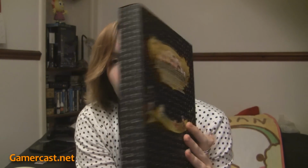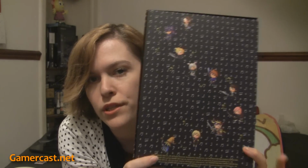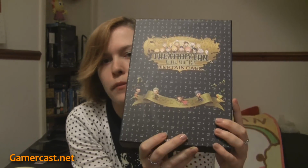Theatrhythm, for anyone who doesn't know, is a rhythm-based game based off Final Fantasy music, which is really nice. So there's 3 different types of game modes in it. So you've got battle music, which is you've got 4 characters alongside enemies here, and it's like 4 bars. Then you've got, is it EMS? No, it's not EMS. Or is it?